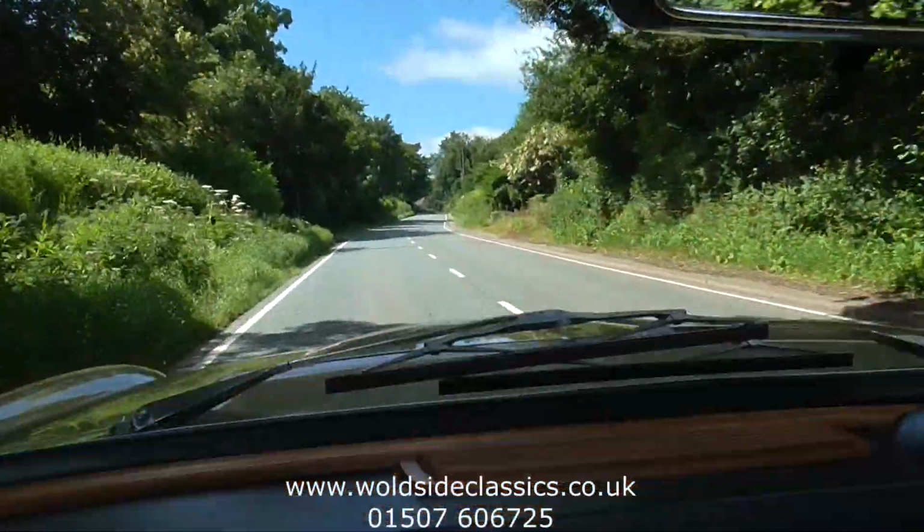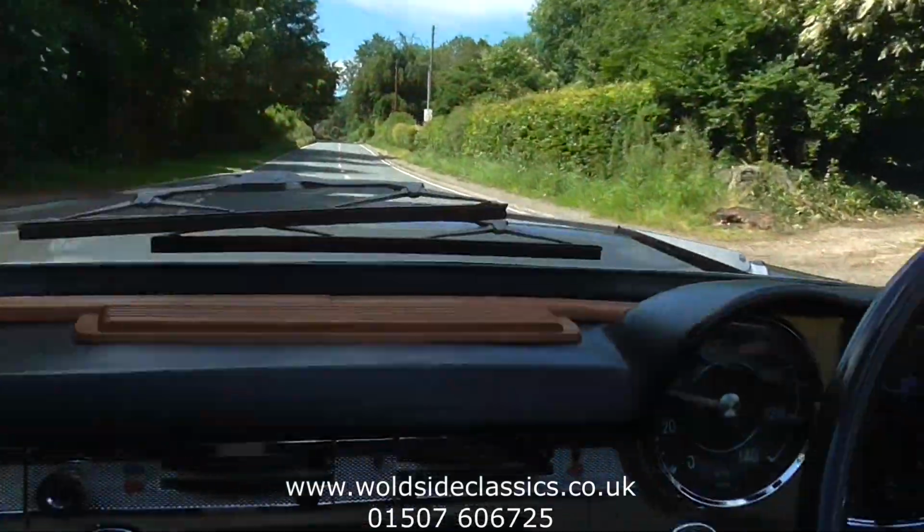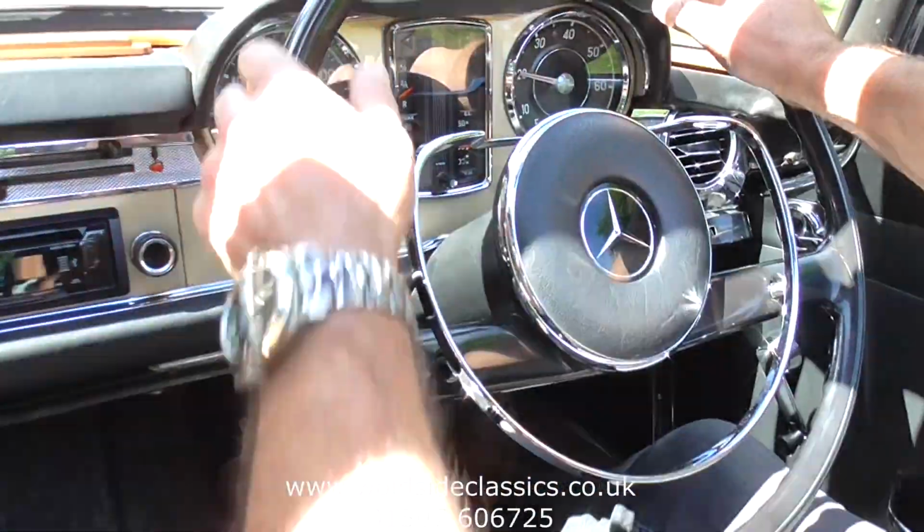There we are, one lovely Mercedes 230 SL, being driven how it likes to be. I dare go anywhere in this car.